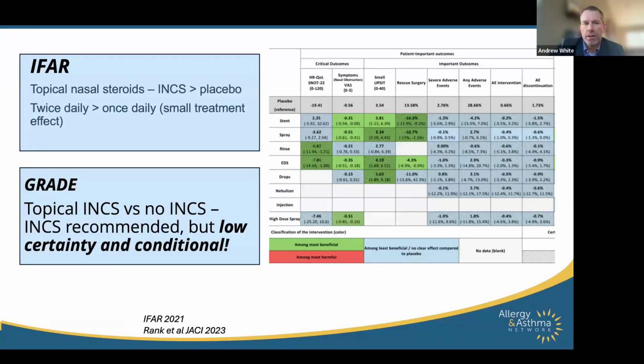From a nasal steroid standpoint, we do have GRADE guidelines that I want to share. This is looking specifically at patients with nasal polyposis. IFAR states that these are better than placebo. Twice daily might have more of an effect than once daily, with a small treatment effect. And our GRADE guidelines that are relatively recent do recommend topical intranasal corticosteroids versus no intranasal corticosteroids for patients with nasal polyps.